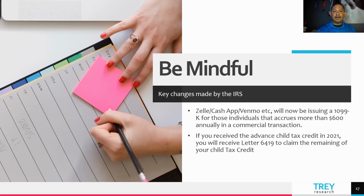A lot of people get confused on that, and they started going away from using these types of platforms or apps, because they were thinking that any little transaction that they make, they will have to pay taxes. And that's not true. That's only if you are some type of business. And like I mentioned earlier, you probably receive a 6419, which is a letter for your advanced child tax credit. Anything you would like to add to that, Andrea?